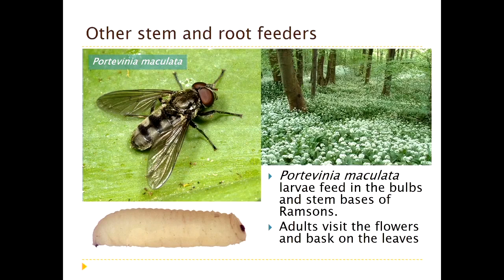They'll feed on other things. This example is a thing called Portevinia maculata. It's associated with ramsons, which is wild garlic, in the woods around Derbyshire and Nottinghamshire. You should see it, ancient woodlands. The plant itself is one of these things that is a vernal flush species. It emerges very early in the spring. The leaves come up, probably they'll be up by the end of March. By the end of May, the plant will have emerged, flowered, and for the most part, the leaves will be dying off.